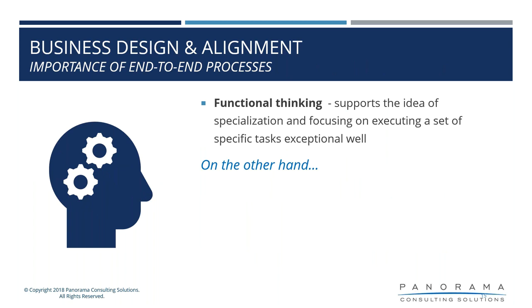So a word about business design and alignment and the importance of end-to-end processes. There's one way of thinking of it, and I think many companies, and January and I work with all kinds of different companies, but we often see that companies come to their ERP implementation with very functional thinking, right? They're thinking about, I work in this function and I need this functionality for my function, right? It supports the idea of specialization, focusing on executing their set of specific tasks exceptionally well. And in some cases, that's okay.